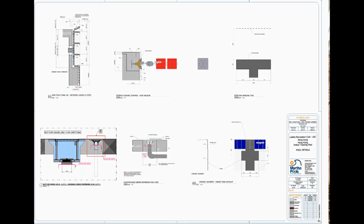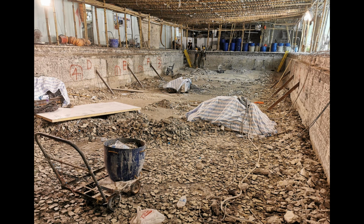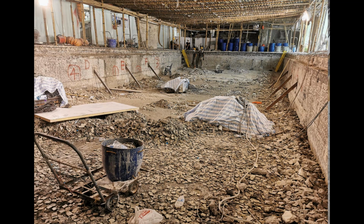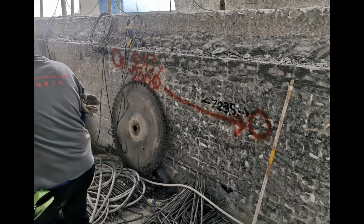So these are the photos of the actual work. We have to hack away all the tiles first, certainly. And then we have to support the wall so that when we cut away the middle floor, it won't fail, it won't crumble. And then we start cutting away the old slab. And then we also cut at the correct level for the gutter installation surface, we call it.